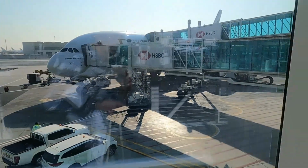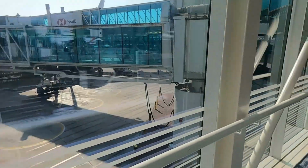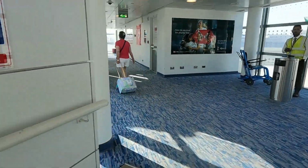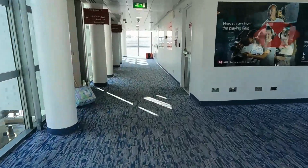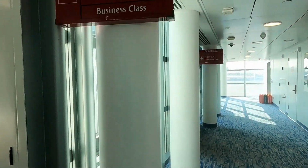I chose to stop at Dubai just for 3 hours to stretch my legs, get a drink and a bite to eat, and then before I knew it, I was boarding the plane for the second leg, another A380.